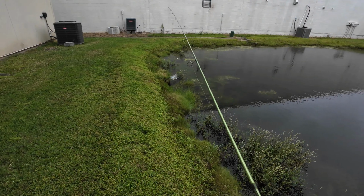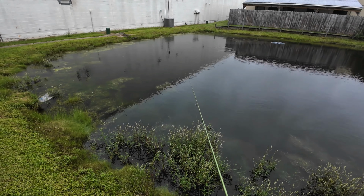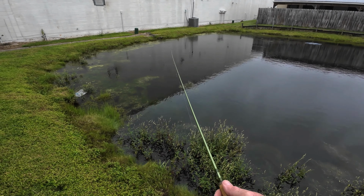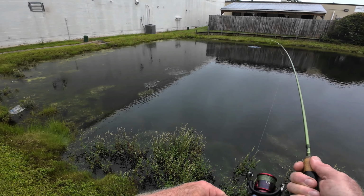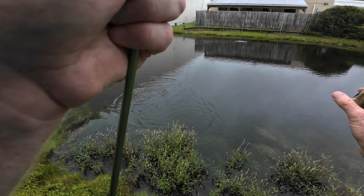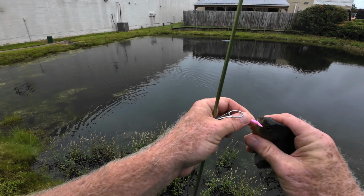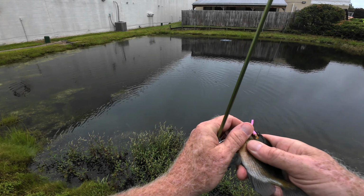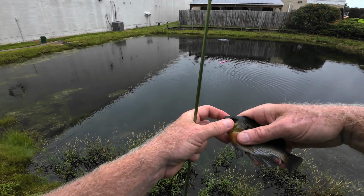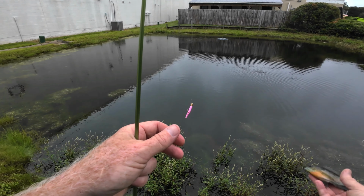I'm gonna try the trout magnet. Damn, first cast I'm getting hits on that. All right, here we go. Oh, we got something on. Oh, look at that, another little bluegill on the trout magnet. First cast. All right, buddy. That was a nice little bluegill.